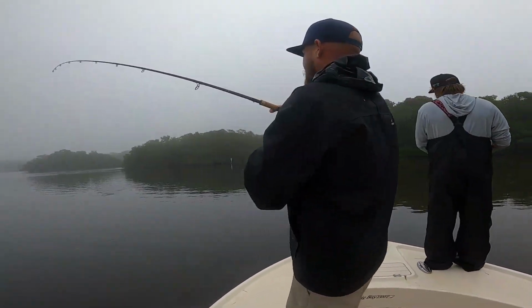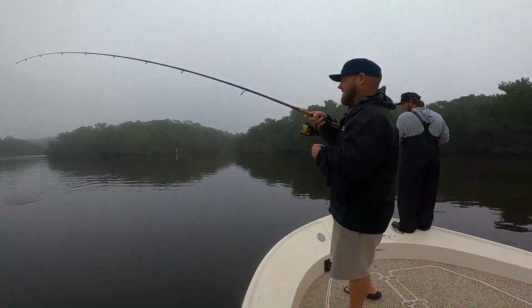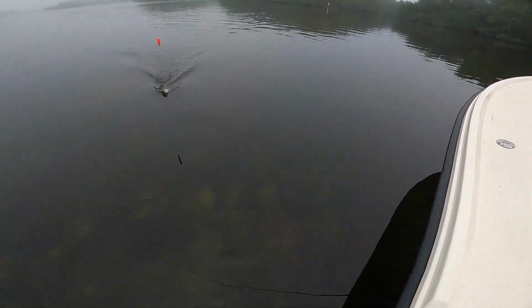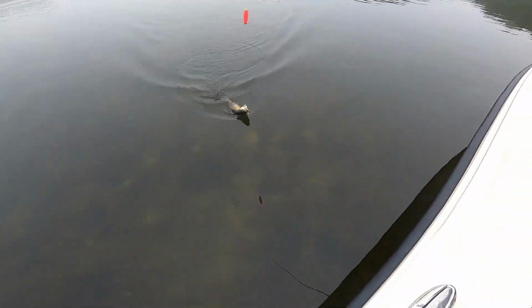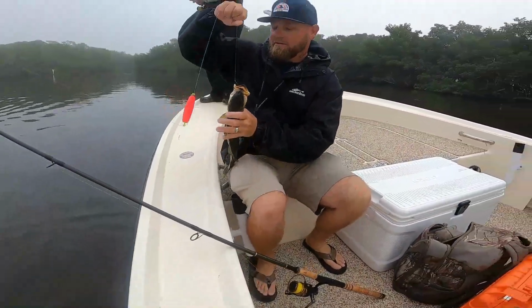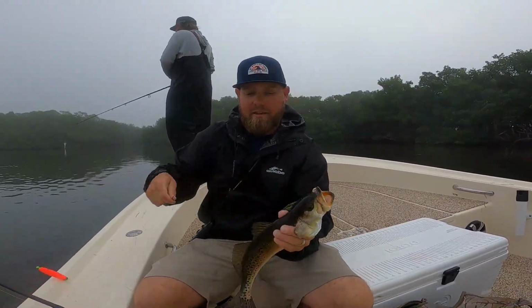The live bait provides. Again. Nice fish, dude. There's another one. The best way I found to describe trout, that's a handsome fish. Yeah, it is. That's a dapper beautiful little fish, man.